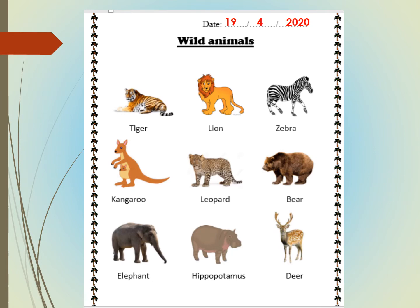My dear kids, our GK portions are over now. From today onwards, we can make a revision on that. Okay? Hope the GK book is with you. Just open the page of wild animals. Then you can read it, okay? Read with me while reading. You can make a circle over this or you can touch the picture and read with me. Okay?